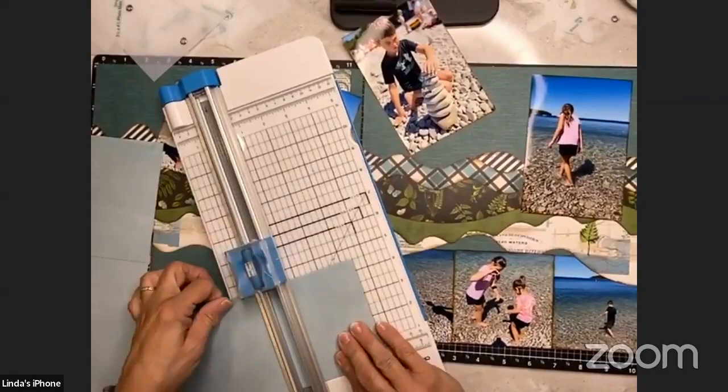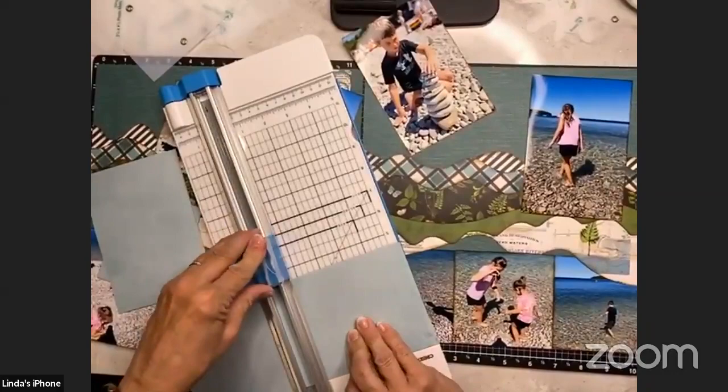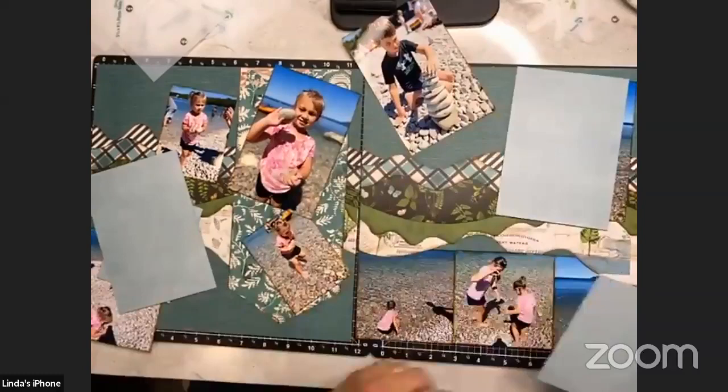QB Lane is so simple, guys. It's so, so simple. I've done this once or twice. Now we're going to map the rest of them. Oh, we're not done. I'm pretty simple too. I'm simple minded. Okay, so I know I need that there.